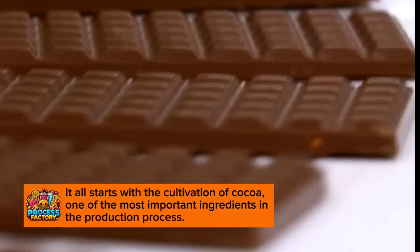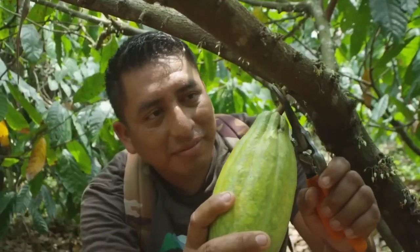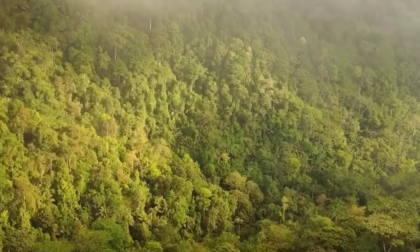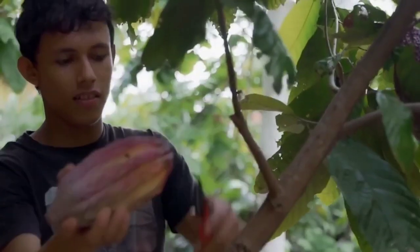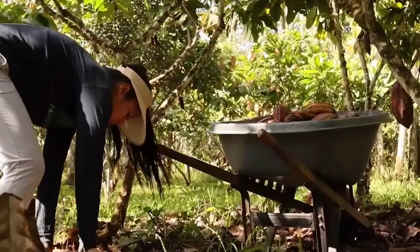It all starts with the cultivation of cocoa, one of the most important ingredients in the production process. Cadbury Dairy Milk's cocoa comes from tropical countries like Ghana, Ivory Coast, Indonesia, and others. These countries, due to their warm and humid climates, create the perfect environment for growing cocoa trees. The cocoa trees are large and deep green.